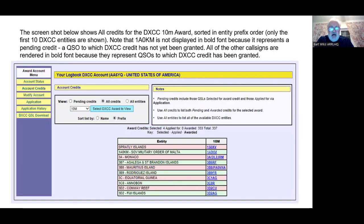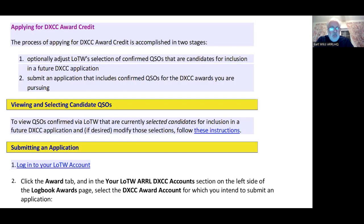Next thing is he's listing all of his credits. So you had pending and awarded. The ones that are in bold have been awarded. The ones that are not in bold, like 1A0KM, is a pending one. And then you can apply for credits. So that's what we're looking at here up at the top.